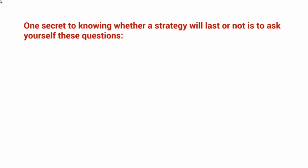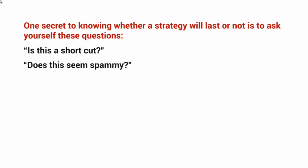So this strategy, along with other strategies, you should ask this question over and over. Is this a shortcut? Does this seem spammy? And best of all, will this upset your visitors? So the people that are coming to your YouTube channel via google.com or any other site, is this going to upset them? Because if it does, then guess what? Google is not going to like what you're doing, because they care more about the people that go to Google or go to YouTube and type in a keyword. They care more about them because they are who they are catering to, essentially.